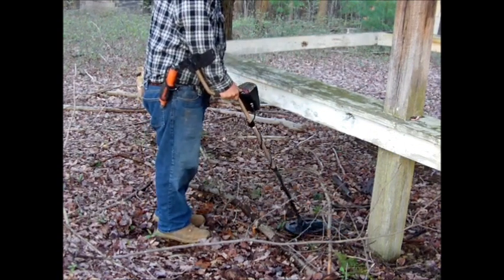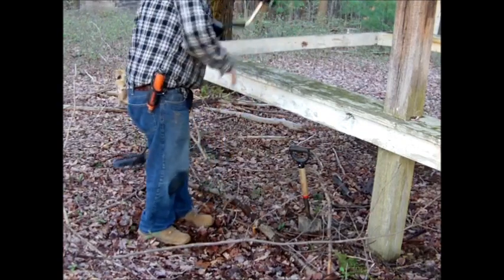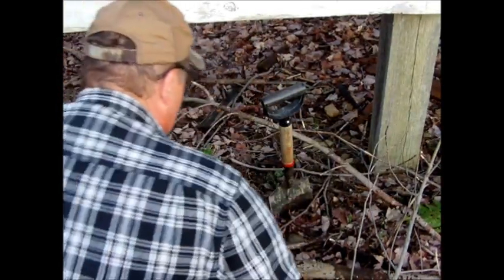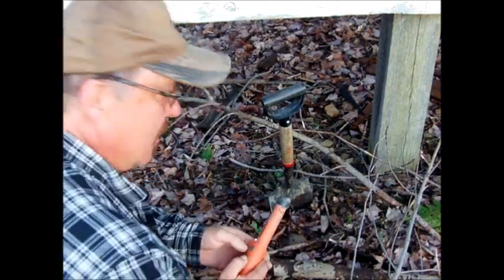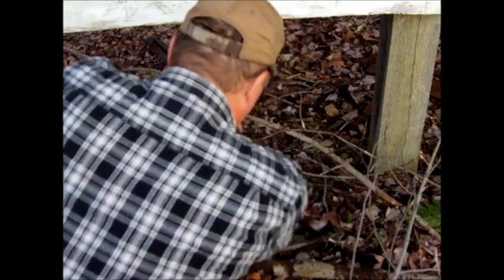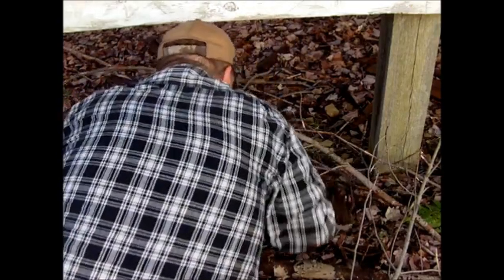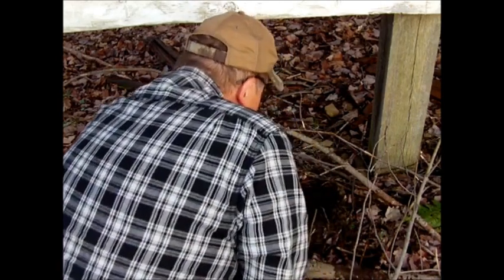Okay, got another mid to low 70s here. A little deeper this time. Okay. We got another signal here. Pinpointed it about right there. See if we can find it. It says it's about 3 inches. Yep. The old Fisher was right on the nose. Ooh, it was rocky here too. Okay, it's out of the hole.